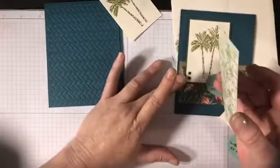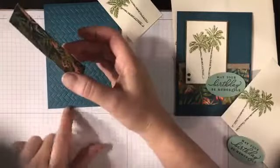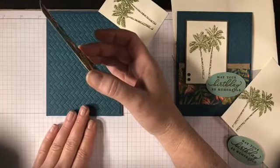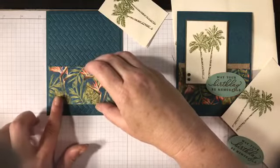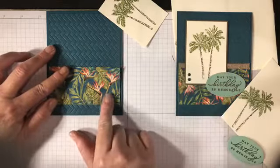Is it 1/2 inch from the card or 1/2 inch? Yeah, 1/2 inch from the embossed piece. So technically you could have put that on first, but that's okay. It doesn't have to be exact. You could go all the way down to the bottom or however you want to put it on there. This is just how I did it.